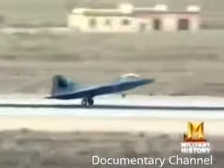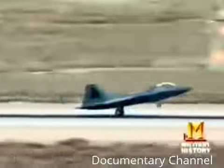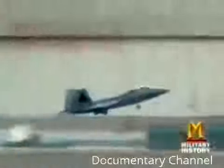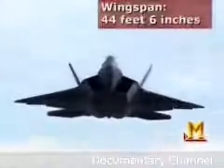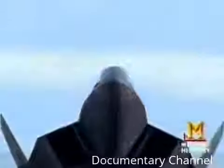With the F/A-22 Raptor, stealth technology has come of age. Manufactured by Lockheed Martin in partnership with Boeing and Pratt & Whitney, it measures more than 62 feet long, with a wingspan of more than 44 feet. Yet its radar signature is smaller than a sparrow's.